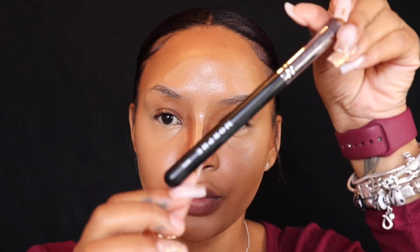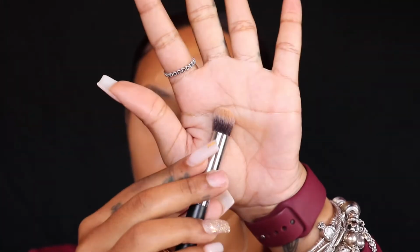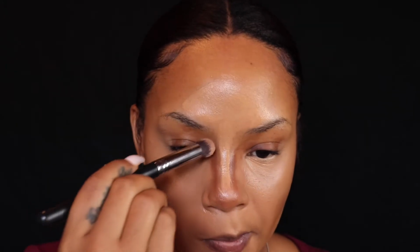You'll also notice that with me applying my powder, that is also very important when applying powder. You tap it into your face. You don't want to swipe because you're going to move all that product underneath that powder. So, very important tip.